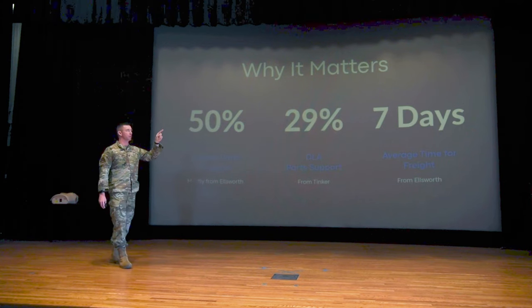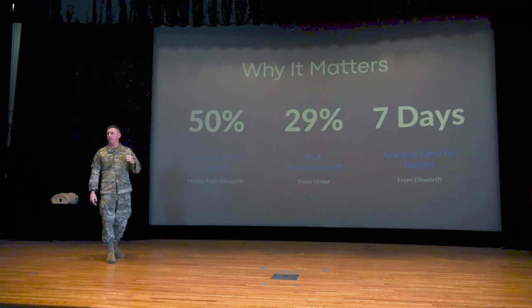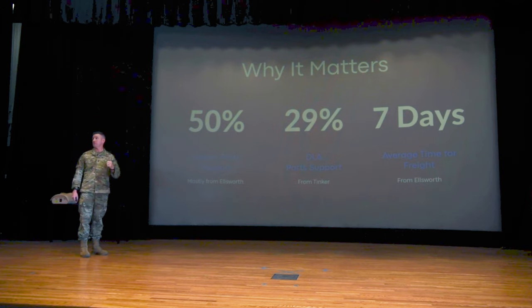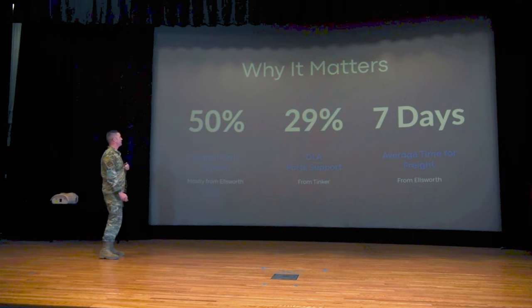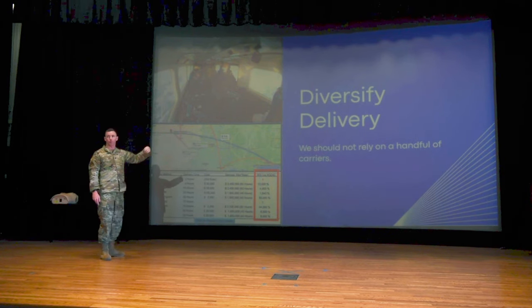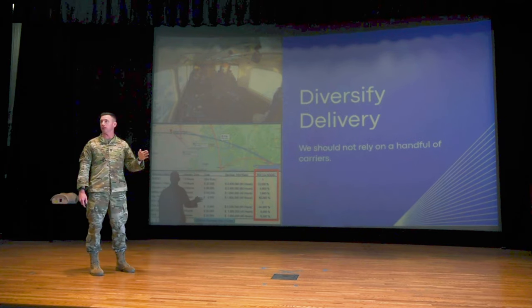Just west of here, they'll do 1 million packages a day at the Amazon air facility. We don't get anywhere close to that, all right? But ours, I would argue, are pretty important because it's about national defense, it's about getting bombers. It's really important, all right? So what can we do? The answer is to diversify the delivery options, right? Let's get more Uber, let's get more other things that we can do to get our parts in and out and feed the fight.